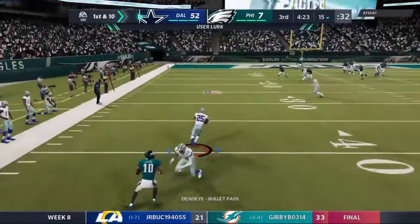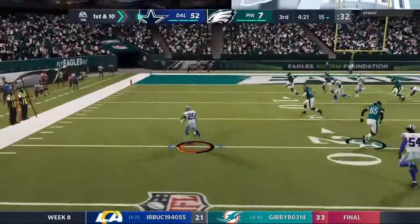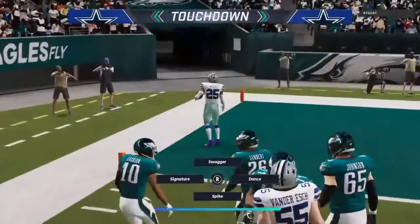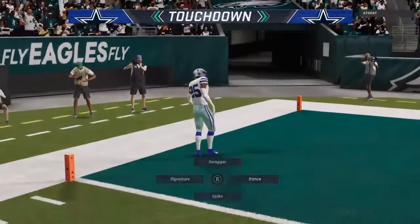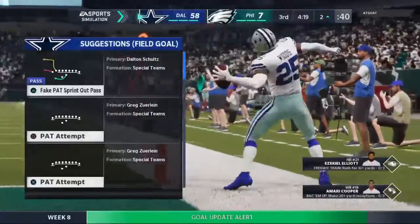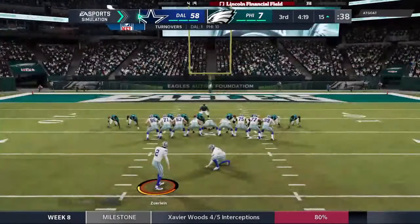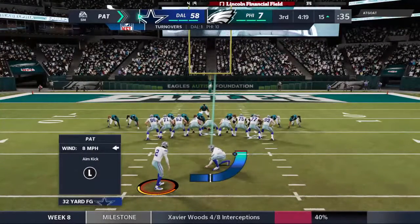And my goodness, another interception. Xavier Woods with a pick. And he takes this one back into the end zone. And the Cowboy defense has a touchdown. Good job over there, baby. I see y'all. Good job over there, baby. Make it back-to-back weeks now with a pick 6 for him. He had one a week ago.